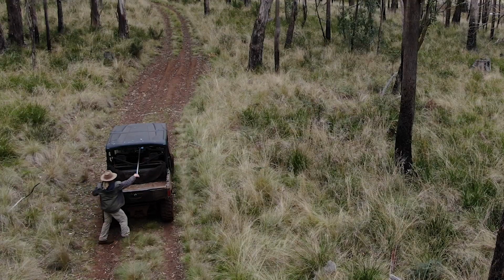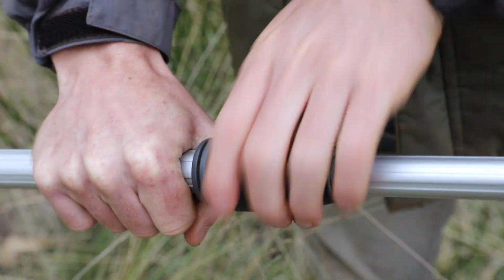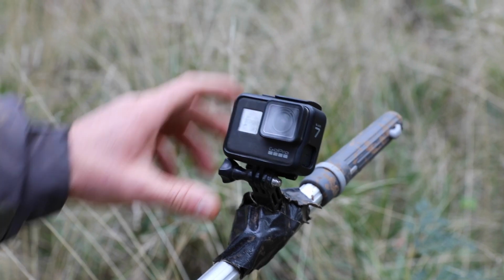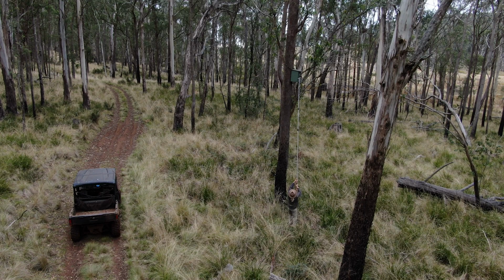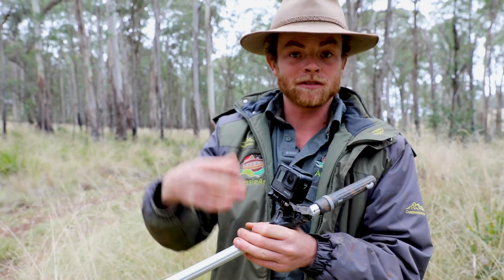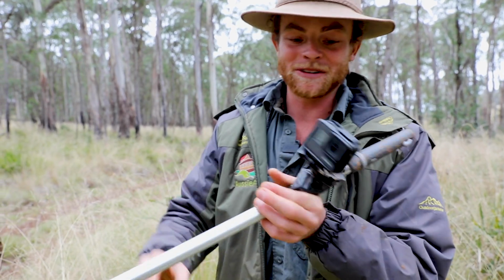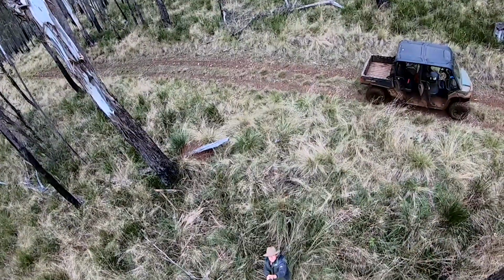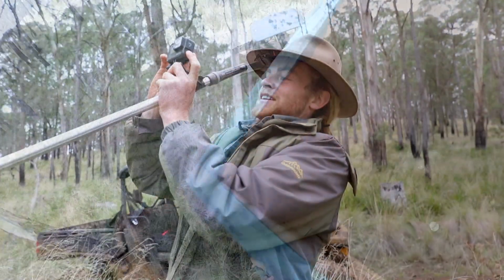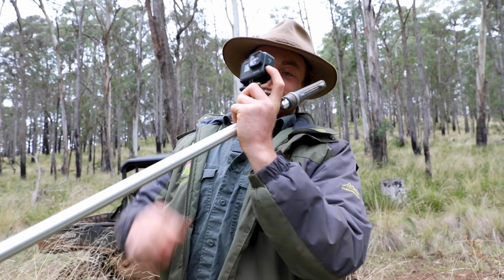So we've got our nest box checker here, a really long pole that we've attached a GoPro to, and what we're going to do is turn this GoPro on. I will put the camera over the nest box. We'll be able to have a good shot of inside and see if anyone's actually utilising that nest box. So fingers crossed, here we go. No one's home today. That's alright, luckily we've got over 150 that we can go and check.